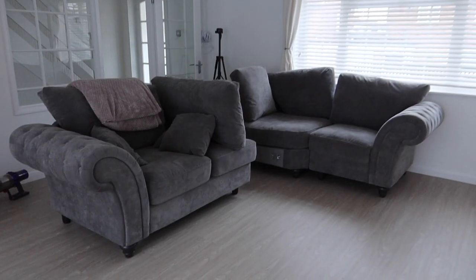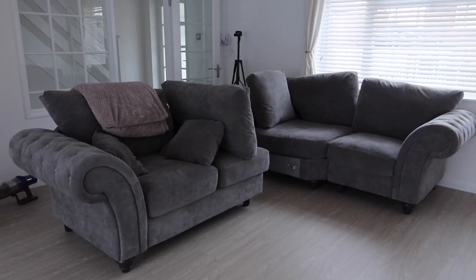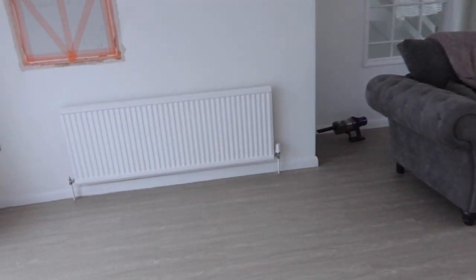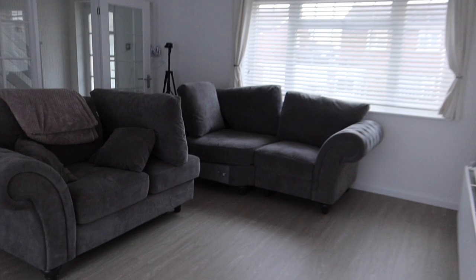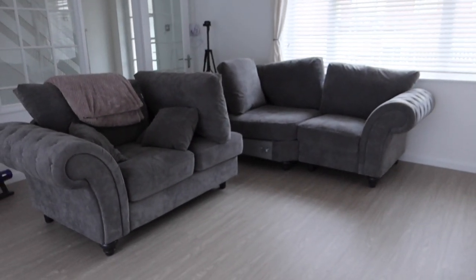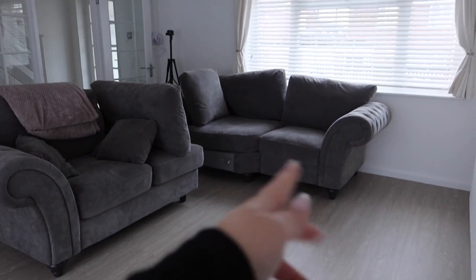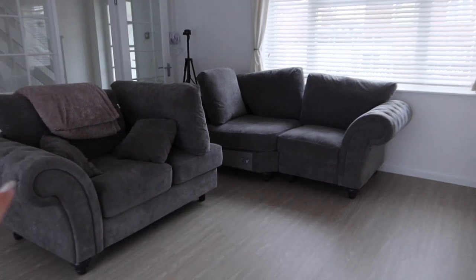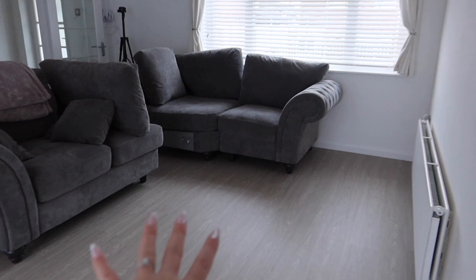Good morning, everyone. So we have put our sofas back in the room, but we're undecided on where to actually put them, because before they were here. What we've tried to do is pretend that, because we've ordered a 2 and a 3 so far, if that's, for example, the 3 and that's the 2, we try and angle it how we would maybe have it on this side of the room.